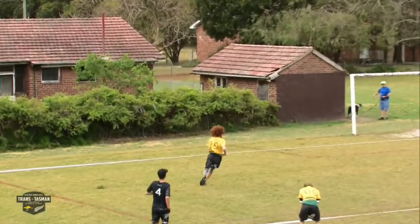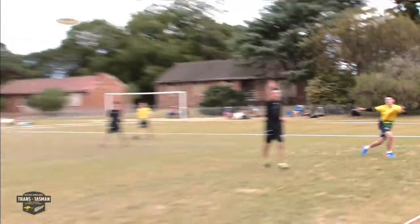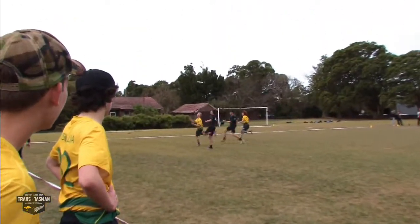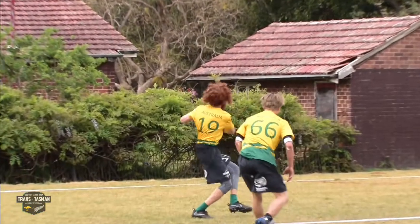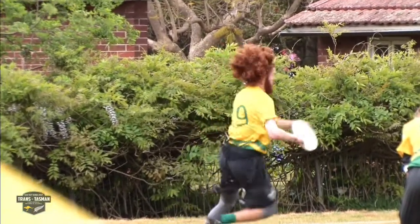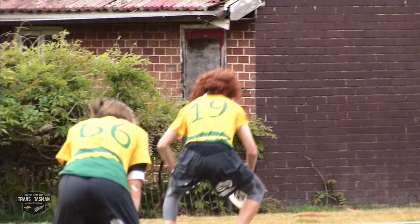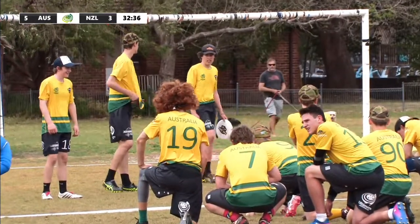Oh, it's a great grab from Lely, and of course his trademark celebration. He's been pulling it out quite a bit. The fake spike, elbow, spike, elbow combo. It's a strange one. Looks like he's going to smack it into the ground, pulls it out at the last second, and then hits it with his elbow. That was an exciting point.